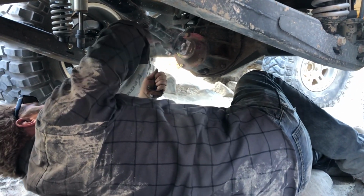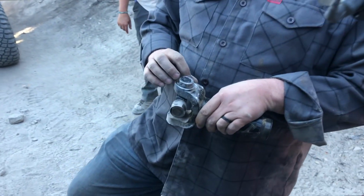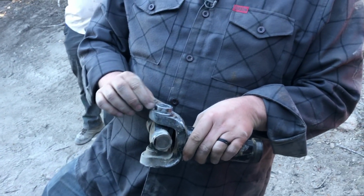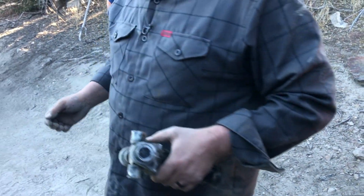Well, ooh, that doesn't look good. There is no trail fix, because it actually broke the C-clamp and a clip slipped. Unless you have an onboard welder. Yeah, I don't have that.